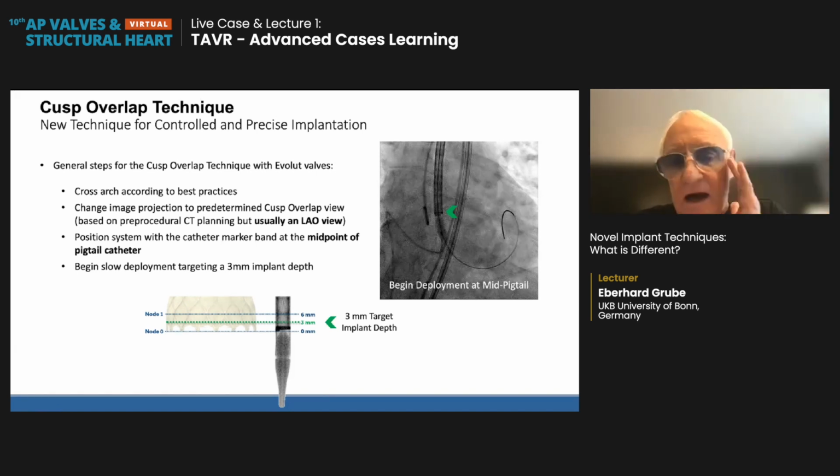You change to RAO. It's strange that, when we started this out, at least from my point of view, I did it without really knowing what I was doing, I guess. Position the system with the catheter marker band, and that's an important thing that we have to point out, should start at the midpoint of the pigtail catheter, and then you begin a slow deployment. The reason why you start high, which we traditionally thought was too high, but now with a better separation and visualization of the annulus, we know it's not too high.